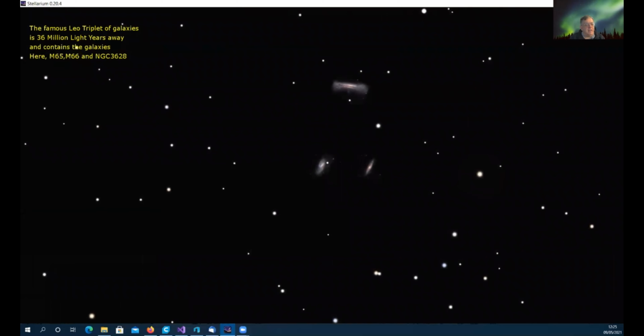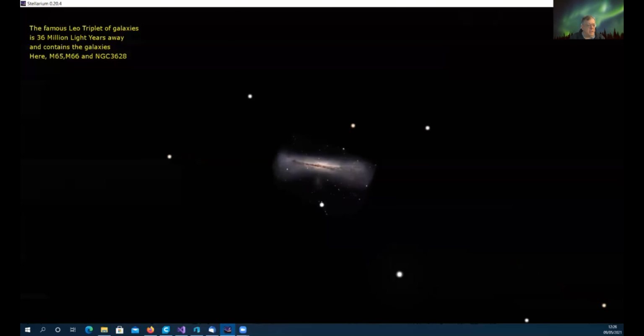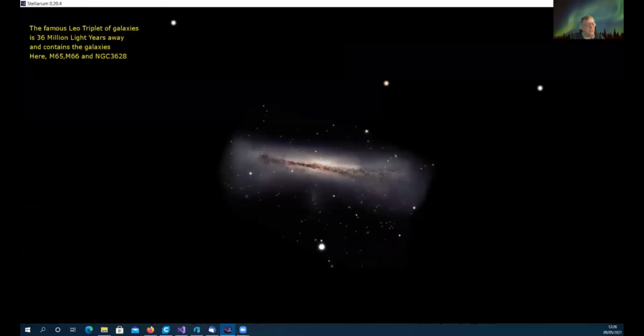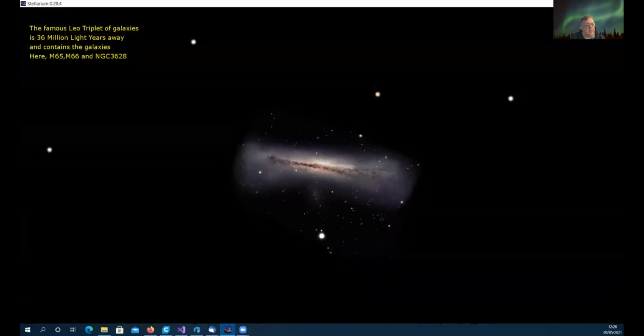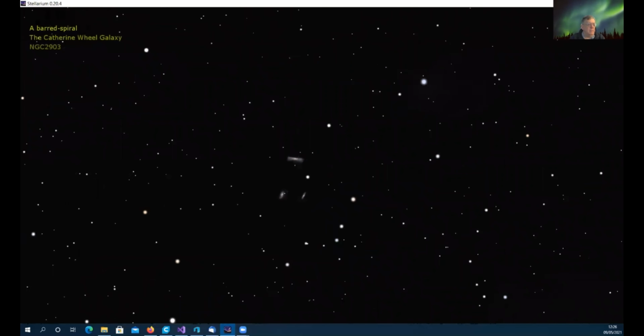This is the famous Leo trio, the triplet, and this is M65, 66, and NGC, New General Catalogue, 3628. Didn't get a Messier number, which I'm quite surprised by. So the two bottom ones there are the Messier objects, but this one is NGC 3628, very much a side-on view showing the magnificent dust lane and possibly some sort of jet coming out of the middle of the galaxy there at the bottom, down towards that bright field star. Slightly warped shape as well, so the other possibility is it's undergoing some sort of galactic collision.